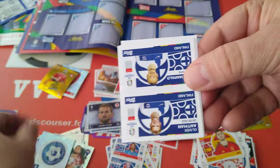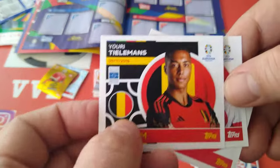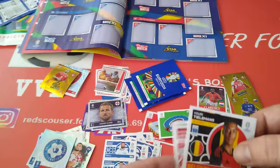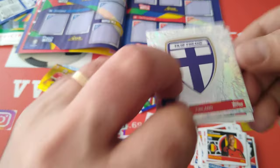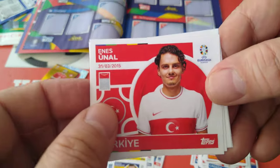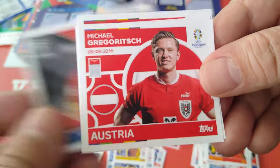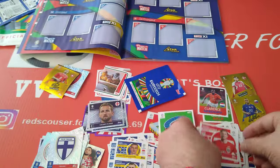Greece team badge. Finland. Henriks, Belgium, Greece, double, Tielemans and Hoyland. Man United versus Aston Villa. Hoyland, Denmark. Lads and lasses, but you know that. I don't have to tell you. Here's the Finland team badge. Nonto, Italy. Bosnia, double. Unal, Turkey. Milinkovic, top 11, Serbia, and Gregoric, Austria. Very, very good player for them. Plays in the Premier League.